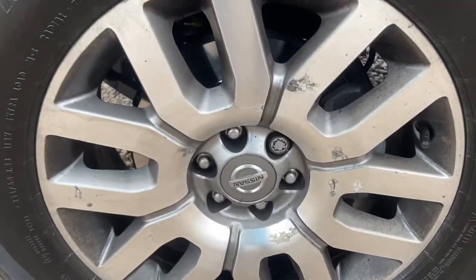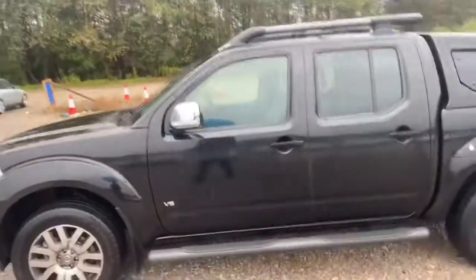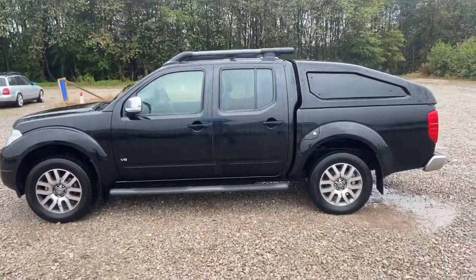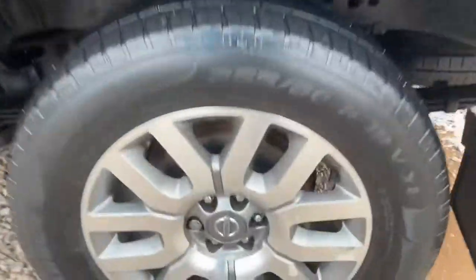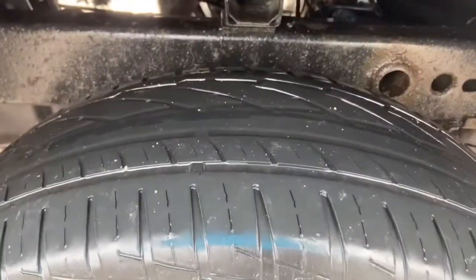One alloy refurb, that tyre's good. I've already been round this and dry, so I know exactly what to prep on it. So, although it's raining, I know there's no more than what I'm going to show you. Another alloy refurb, back tyre's completely flat.